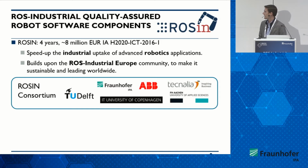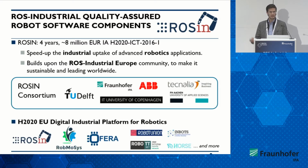And for that, we have a small but very strong consortium with TU Delft, Fraunhofer IPA, ABB, that unfortunately is not here, but all the rest, ITU Copenhagen, Tecnalia, and RWTH Aachen will be presenting today. And we are not an isolated project, but we are part of an entire initiative by the EU for a European digital industrial platform for robotics. And we are in a strong collaboration with sister projects like Romosis or Opera, and you will also enjoy some presentations from these projects and how we are collaborating to create better robot software together.